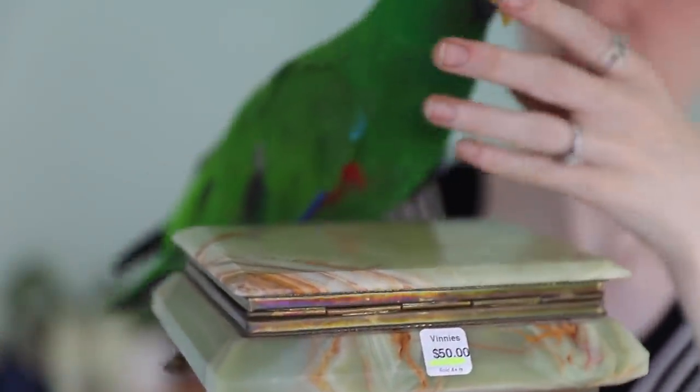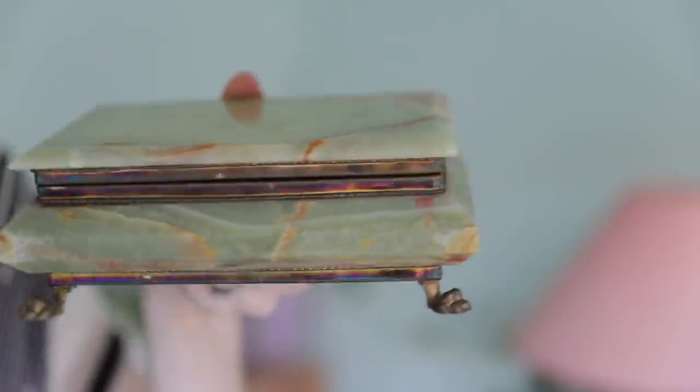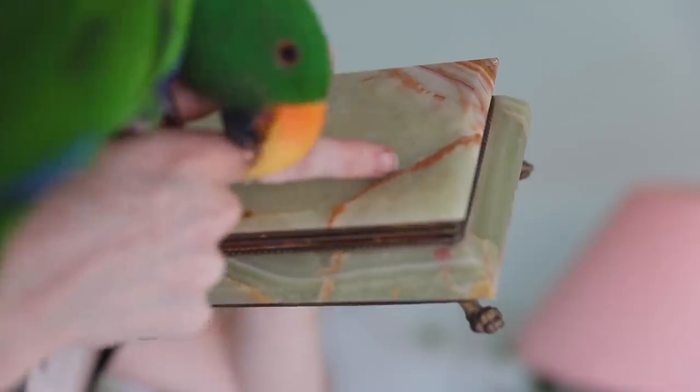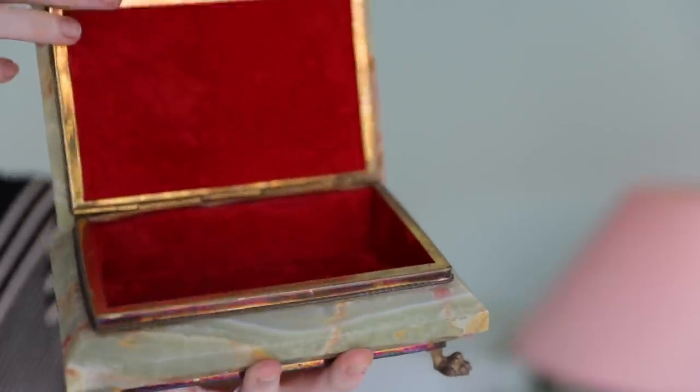So can you not? It has these beautiful little brass legs on it and it's carved out of a solid piece of stone and you can actually see the continuation of this line here where there's like a line naturally in the stone coming down here. And then when it opens, there's the continuation of that line down here because it's just one big solid piece of stone. And on the inside, it's lined with red velvet.